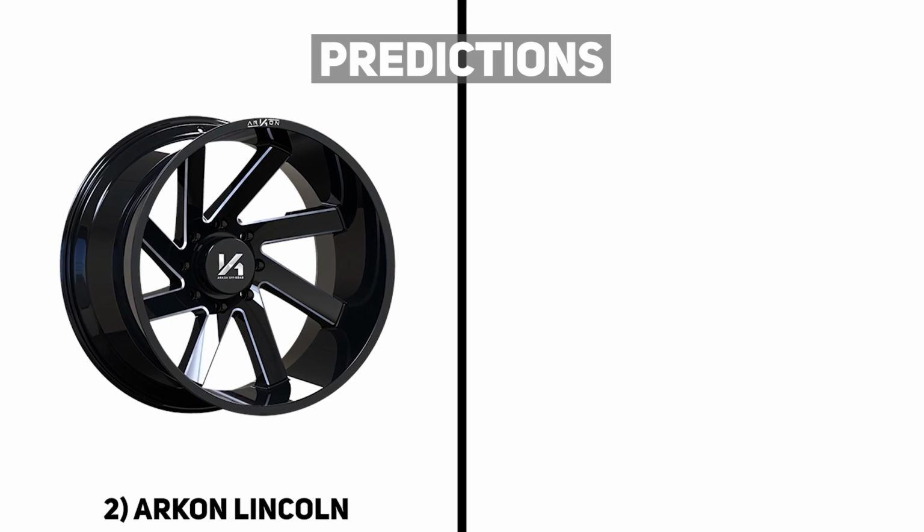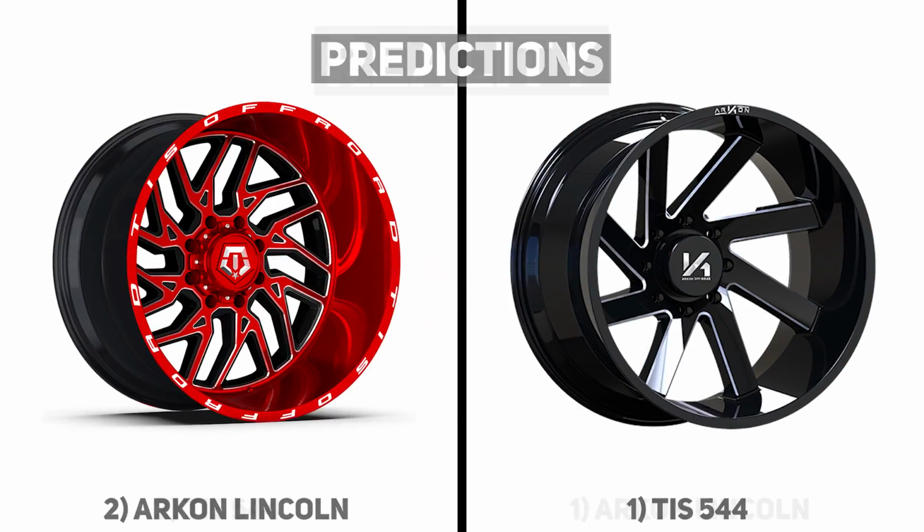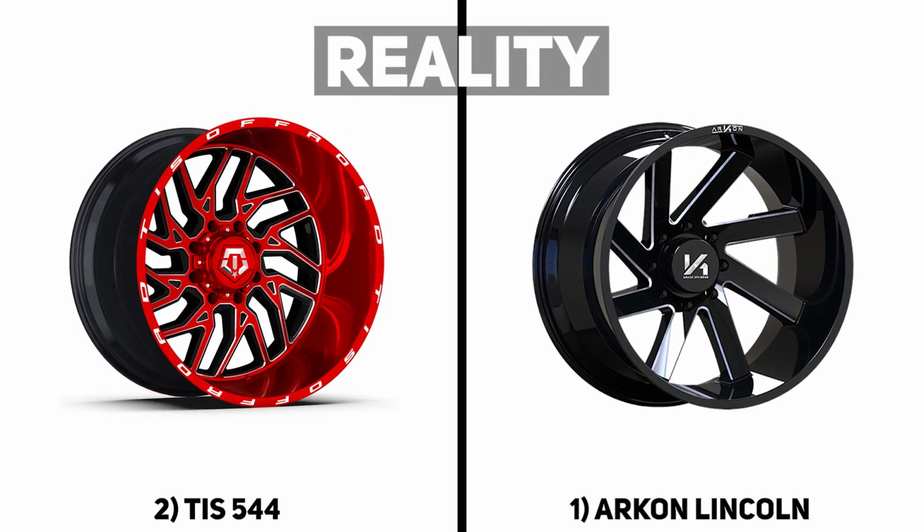Our guesses for number 2 and number 1 from a year ago, early 2019, we had the Arkon Off-Road Lincoln as number 2, and the TIS 544 as number 1. But what? Oh. They switched. So what was the Lincoln then? So Lincoln, as of end of 2019, is the number 1 best-selling wheel of 2019.